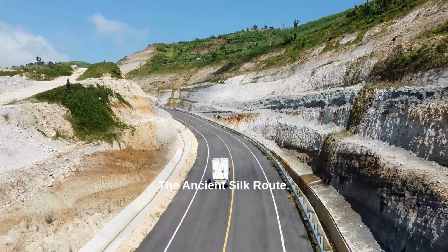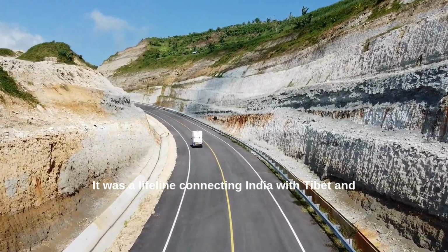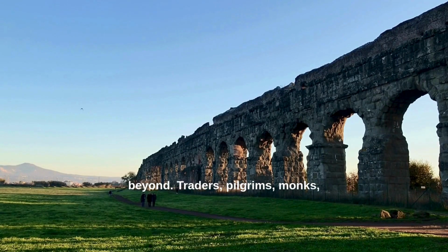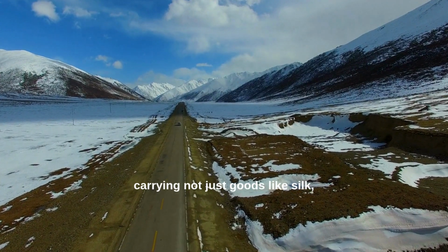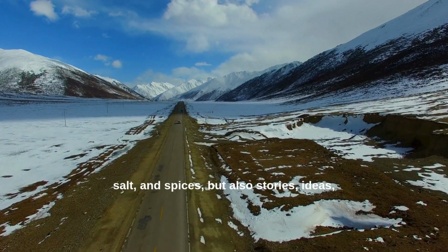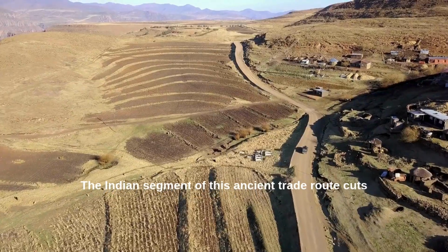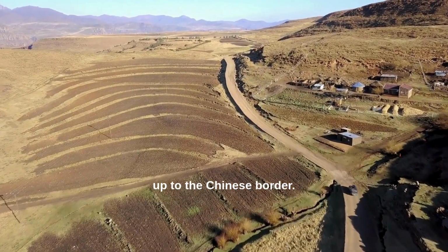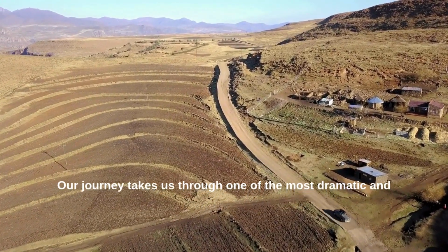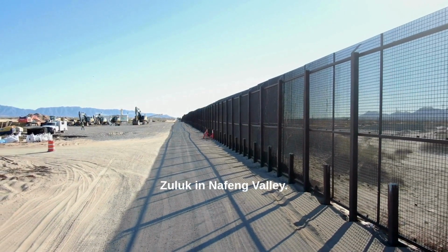Setting the stage. The ancient Silk Route. Centuries ago, the Silk Route wasn't just a road. It was a lifeline connecting India with Tibet and beyond. Traders, pilgrims, monks, and armies traversed these high-altitude trails, carrying not just goods like silk, salt, and spices, but also stories, ideas, and cultures. The Indian segment of this ancient trade route cuts through the rugged mountains of Sikkim, winding its way from the Teesta River Valley up to the Chinese border. Our journey takes us through one of the most dramatic and lesser-known sections, Zuluk and Nathang Valley.